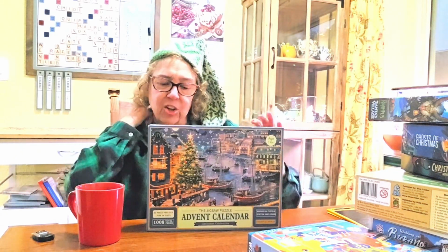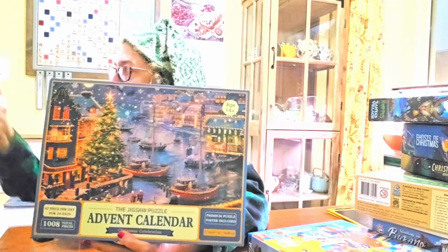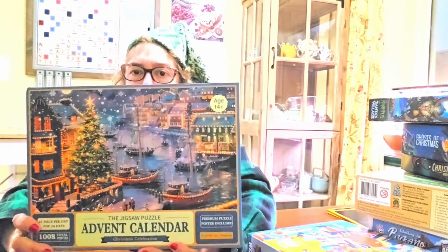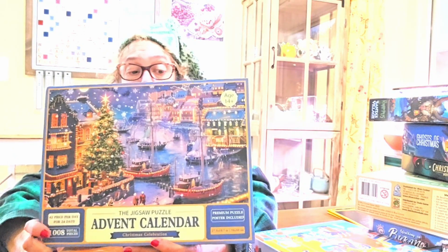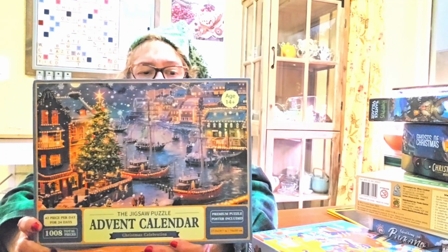You may have noticed things look a little different behind me here, like under the Scrabble board. That is because this is not a game. I got an advent calendar that is a jigsaw puzzle, and we moved the little table out so that we could put the tree where the table usually sits. And I've got the jigsaw advent calendar on the little table behind me here, so we can't get to the Scrabble board quite as well. But we might still get another game in, or a half game of Scrabble in.